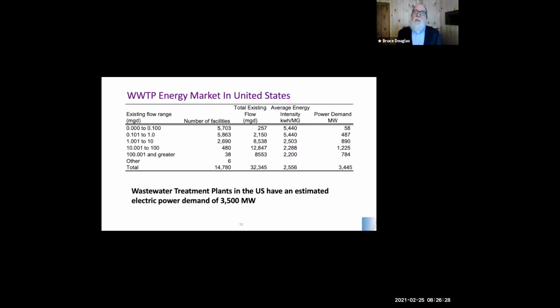There's a lot of energy that goes into treating water, and so there's a significant demand on the energy system for wastewater treatment. Again, if we can find ways to mitigate that, to offset it, it would be very helpful. Next slide, please.